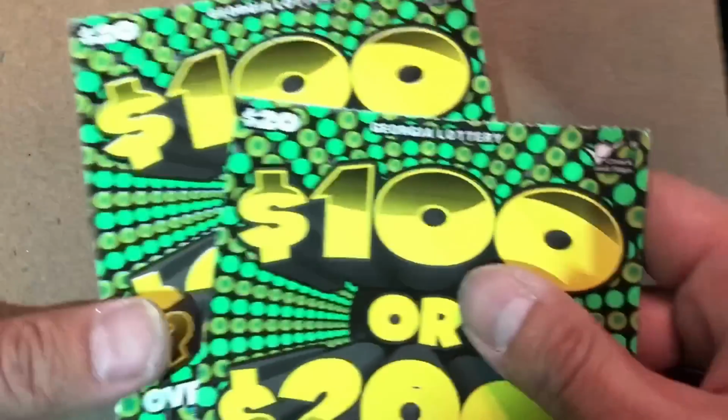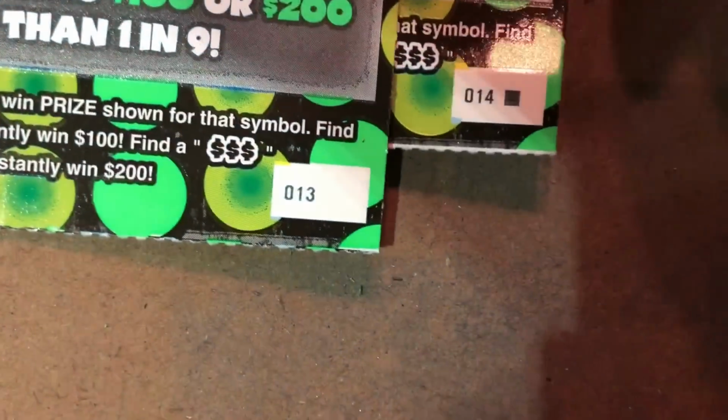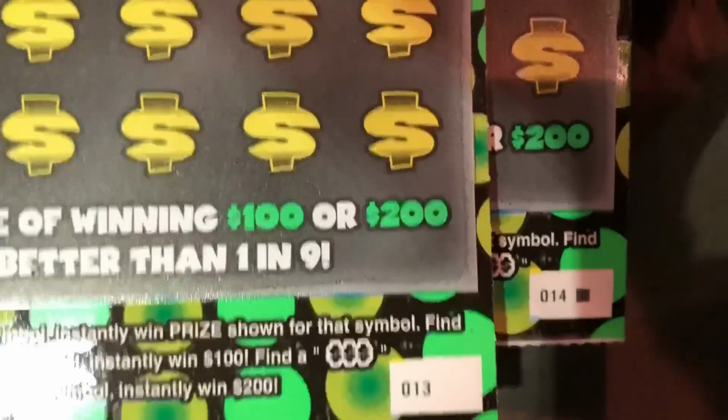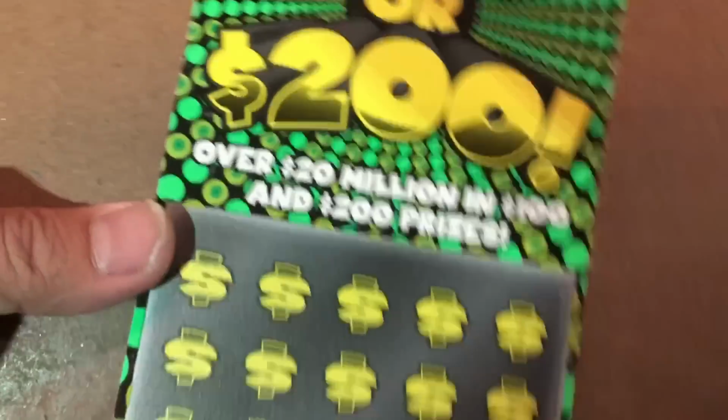And last 2 tickets right here, my friend. I really don't have a hope, but hey. Last 2 tickets, so I go ahead and buy it. Never know. I used to be very lucky on this ticket. I don't play like before anymore.